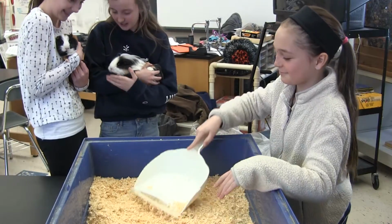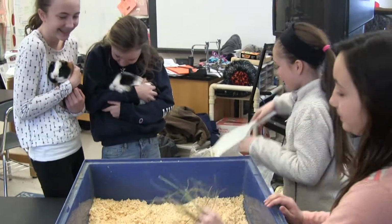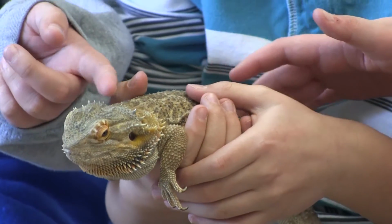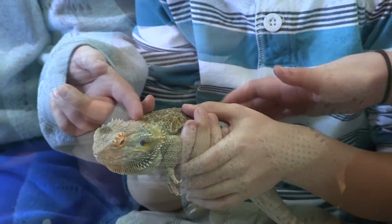The animals that we have in our classroom help students learn about biodiversity and their different adaptations. They are the hook that makes this a fun, exciting, and engaging place to learn.